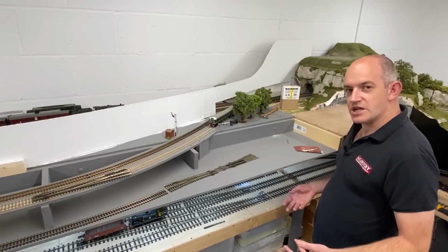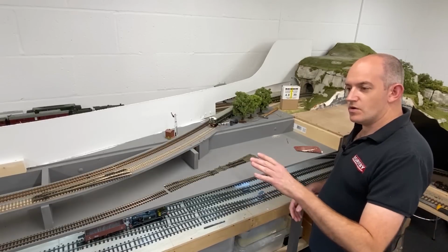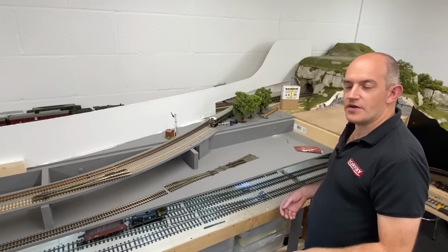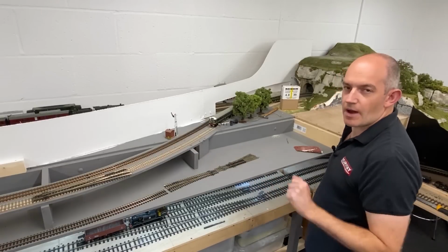For the next steps in the project, I'll park the trains up because we're going to interrupt their route at the moment. The junction for the new quarry scene is going to be this large radius left-hand point here. That's Peco Code 75 track to match the rest of the track on the layout. So that's going to be stitched into the track work there, roughly about where it is at the moment.